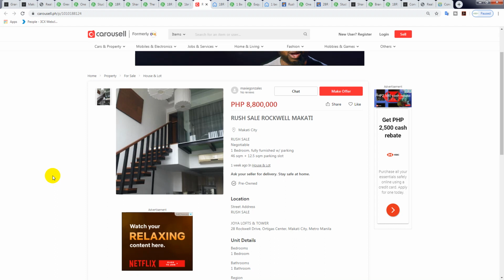So ultimately, let's calculate this. 8.8 million divided by 46. That's 191,000 peso plus parking. So for a loft in Joya Towers with parking, and I haven't included the parking slot in the calculation, this is really good value. And as a loft, what would I buy this versus that? Hello, it's Rockwell. So of course I'd buy this. It's a rush sale. It might have already sold, who knows. I have featured it in another video, so it is likely to have sold. Hopefully not.